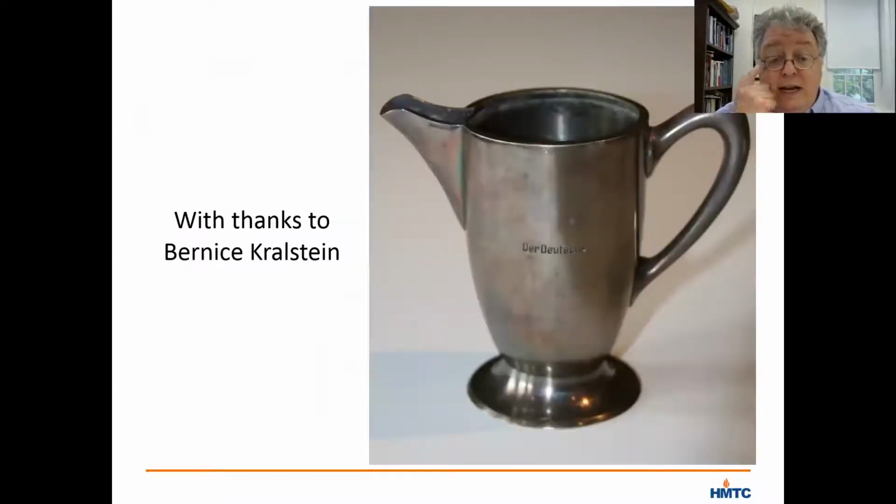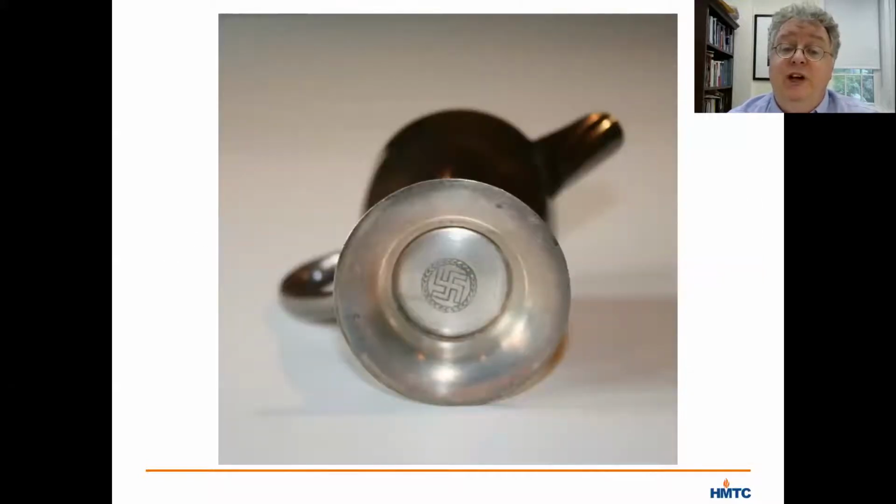I wanted to talk today about this attractive silver-plated creamer that we have in our collection. It was given to the Holocaust Memorial and Tolerance Center by Bernice and Mel Kraulstein. While Mel passed away a few years ago, I am very grateful to Bernice for all her help preparing for this presentation. One of the notable features of this creamer, and the reason it's part of our collection, is the subtle swastika that is imprinted on its base.